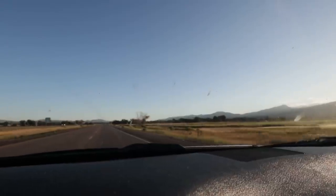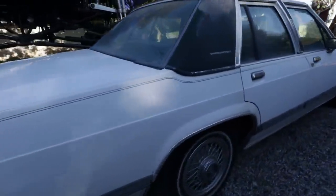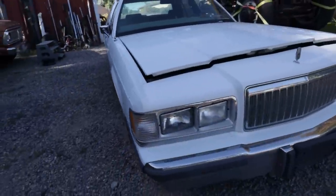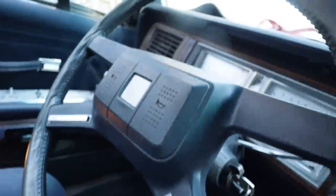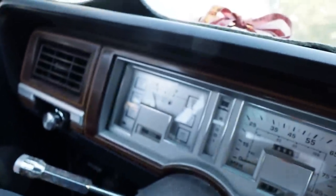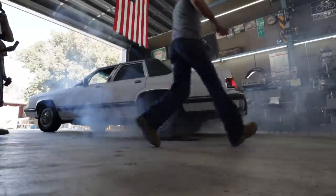I just drove a little over 3 hours to play with a demolition derby car. Cool thing about it is the car is actually not a demolition derby car yet. It's actually a regular car. We've got to turn it into a demolition derby car, which means we have to kind of demolish it first. It'll be fun. We have a demolition derby 1 week from today. 1 week we have to get prepared.